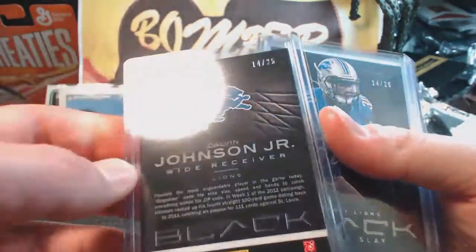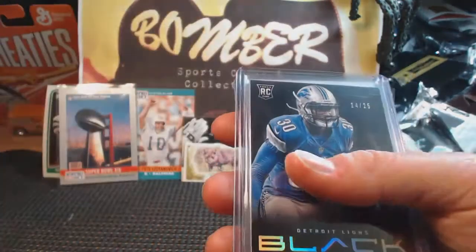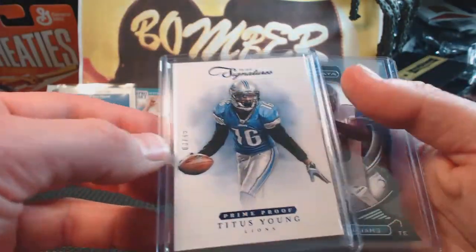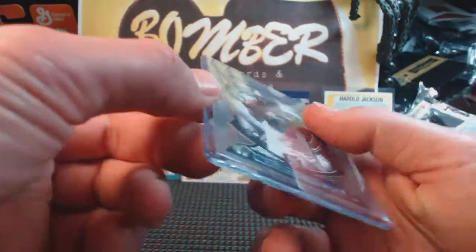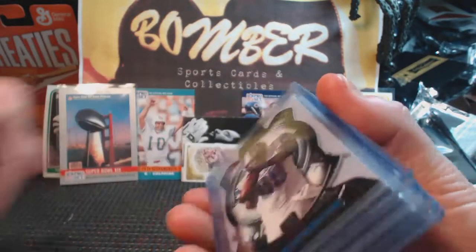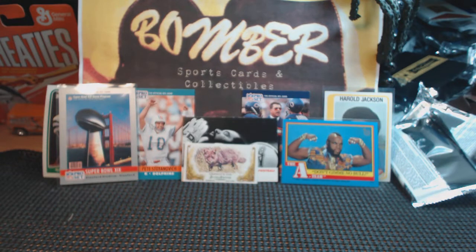Calvin Johnson, that's a low number, 14 out of 25 out of 12 Black. Darius Slay out of 25, so two parallels to 25. Titus Young to 49, and Michael Williams, the Lions strata die cut rookie card piece.